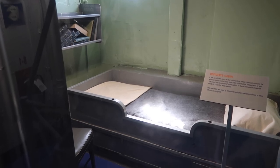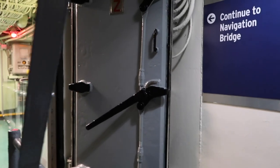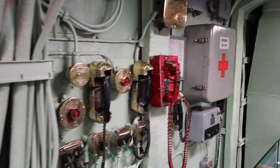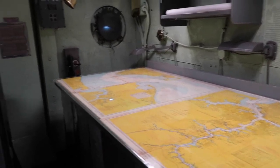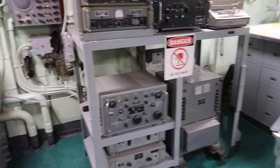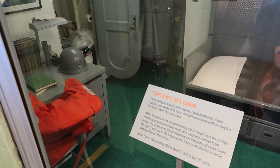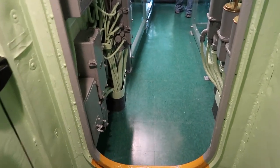We're in an officer's cabin up in the forecastle. And another set of steep stairs. This would have been the chart house, plot of navigation. And right behind the main bridge would have been the captain's sea cabin. And as always, watch your step over the hatches.